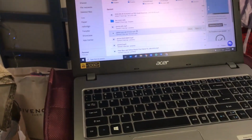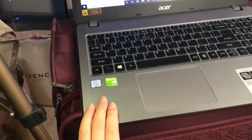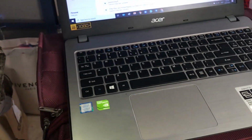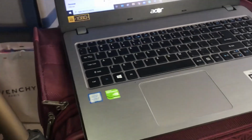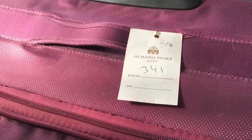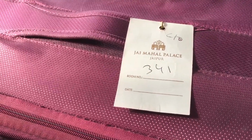And I have a little trivia for you guys. I'm actually propping this computer up on a luggage, because my actual desk is facing the messy part of my room, and I don't want you guys to see that, so I'm just using this as a makeshift desk. And it works. It's perfect. I actually got this luggage in Jaipur when I was in India last year for a wedding.